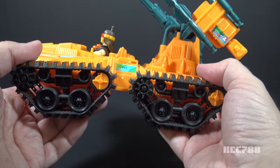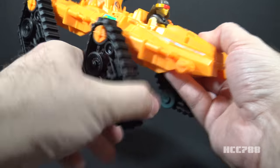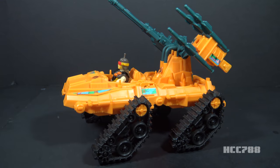So you can tilt the tread downward by pushing down at the front. Each one tilts downward like that, and that can place the Paralyzer in an elevated position. This, I guess, you could use to fire from behind cover.